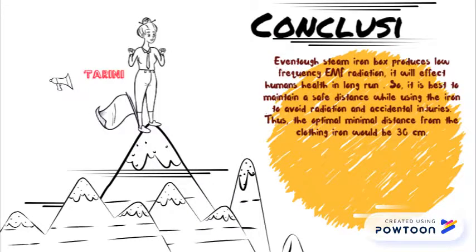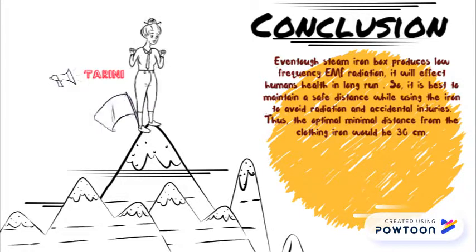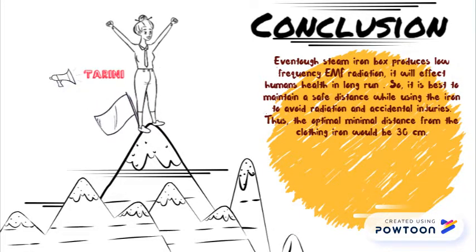Conclusion. Even though the steam iron box produces low frequency EMF radiation, it will affect humans' health in the long run. So it is best to maintain a safe distance while using the iron to avoid radiation and accidental injuries. Thus, the optimal minimal distance from the clothing iron would be 30 cm.